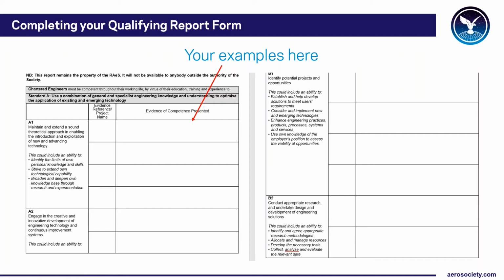This could include an ability to identify the limits of own personal knowledge and skills. We talked about going on a welding course for a week at TWI. We talked about doing an aircraft familiarization course. Your clues are on that left-hand side. Strive to extend own technological capability. I did my welding course and then I went off and applied it. Broaden and deepen own knowledge base through research and experimentation. I took an idea, I applied it, I got results.